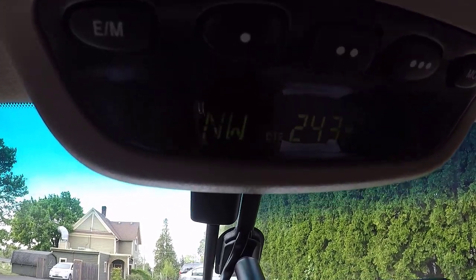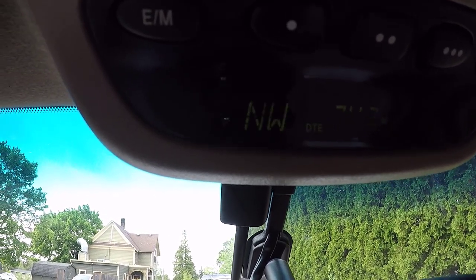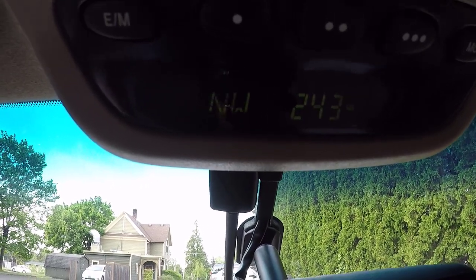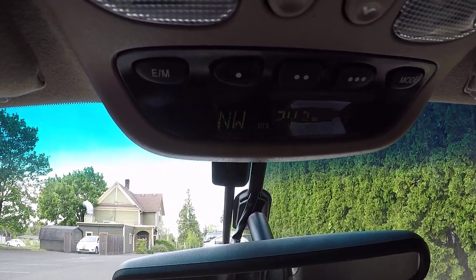Confirmed, this is the driver information center. We can see what direction we're facing, and it looks like maybe how many miles till empty or something like that. At any rate, confirmed, that's the driver information center.